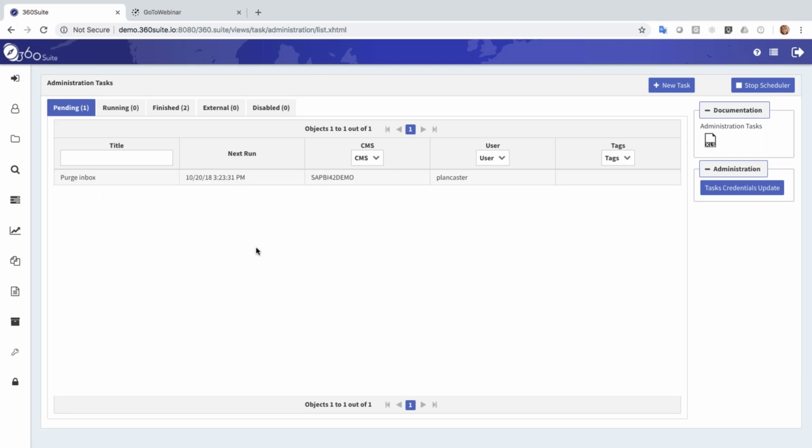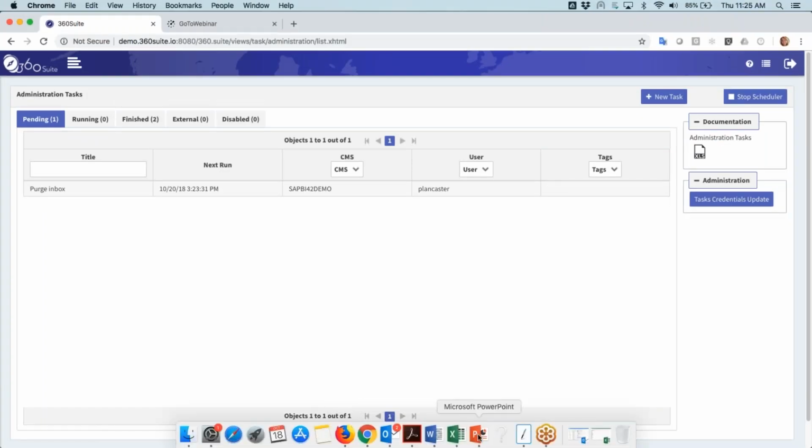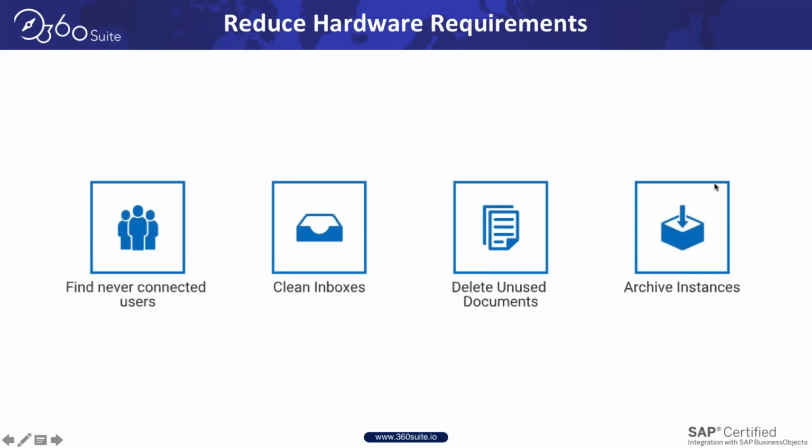So this is a feature that might be of interest to you if you do have a lot of content. We're currently helping a customer with their migration to 4.2. They're moving to new servers, and we found that they had over 60,000 inbox documents. The amount of users they have is not that great, but they've never cleaned out their inboxes, so it's pretty significant. That's going to be helpful for their move. Okay, so moving on.